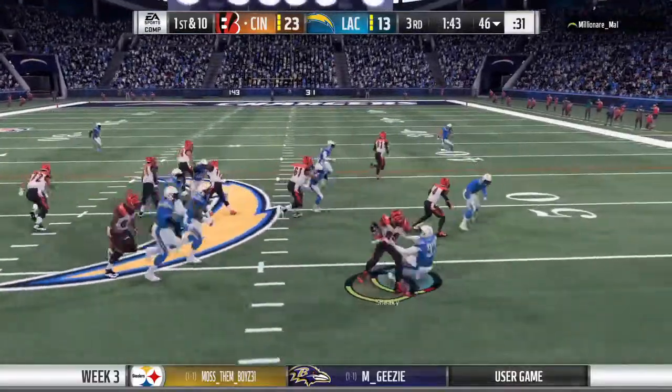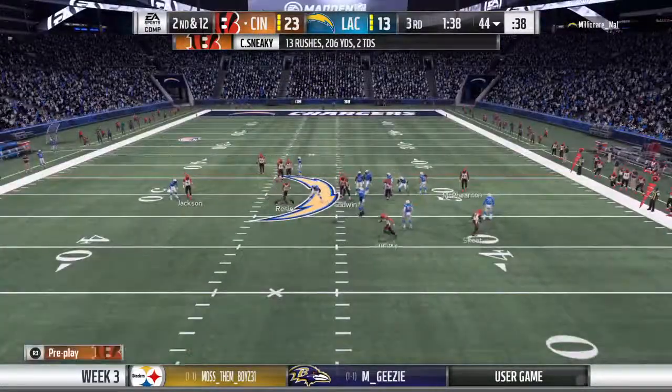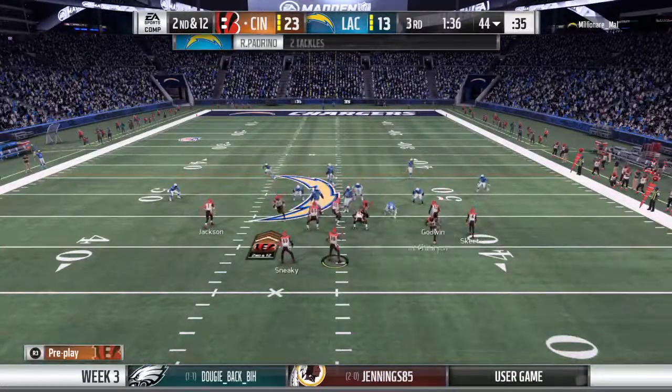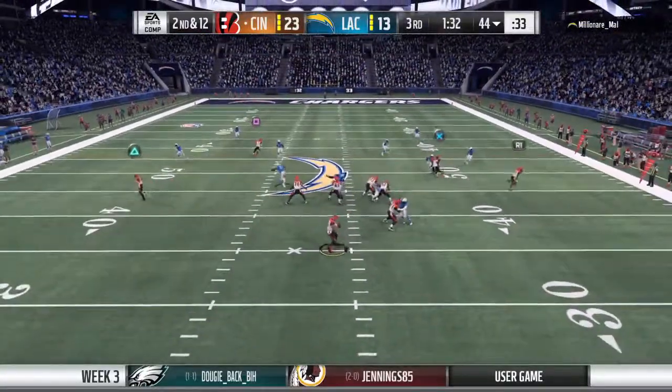They'll run it now out of the gun. And maybe a measure of revenge there. He's had his way in this one, but this time they get him behind the line. That's going to go as a loss of 2, and it'll be second down.